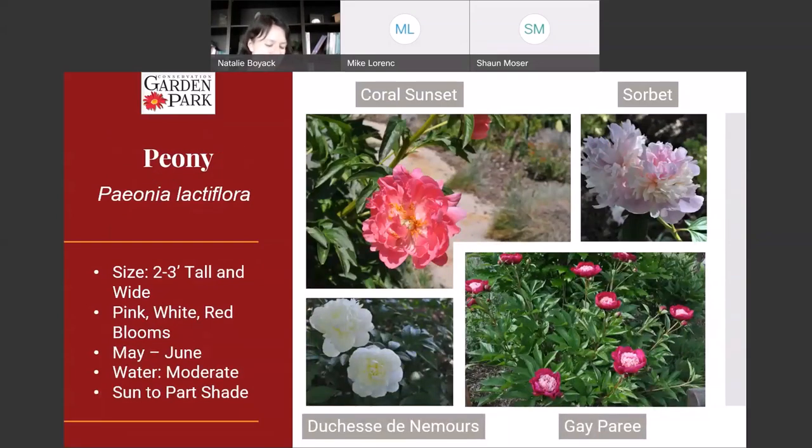All right, peonies. Probably something at least most of you are familiar with. They come in a wide variety of colors and heights and kind of styles of bloom. So there are some that are single petaled, and then some that are a lot more full. They have a variety of different colors, like the sorbet peony in the top right corner has some pink petals at the base, and then a row of white petals, and then pinky purple petals at the top as well. So they are so fun and make great cut flowers as well.